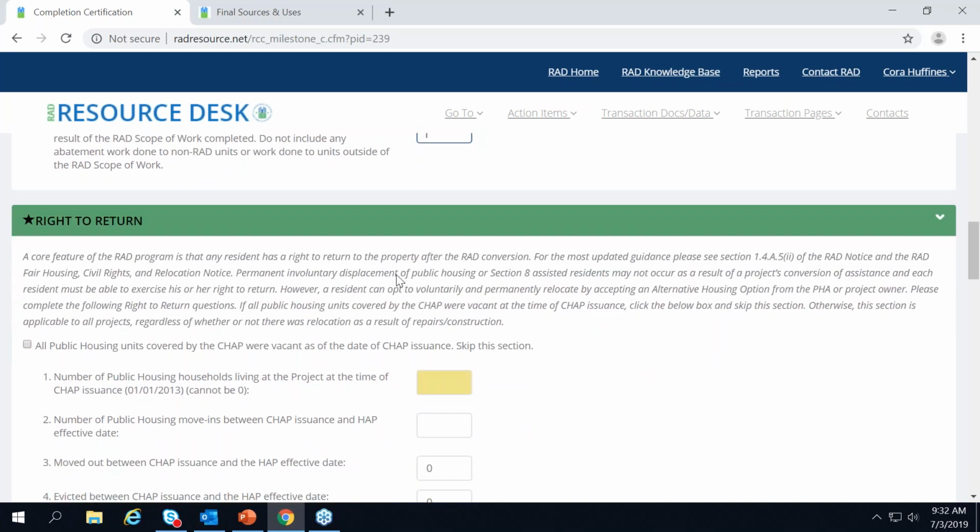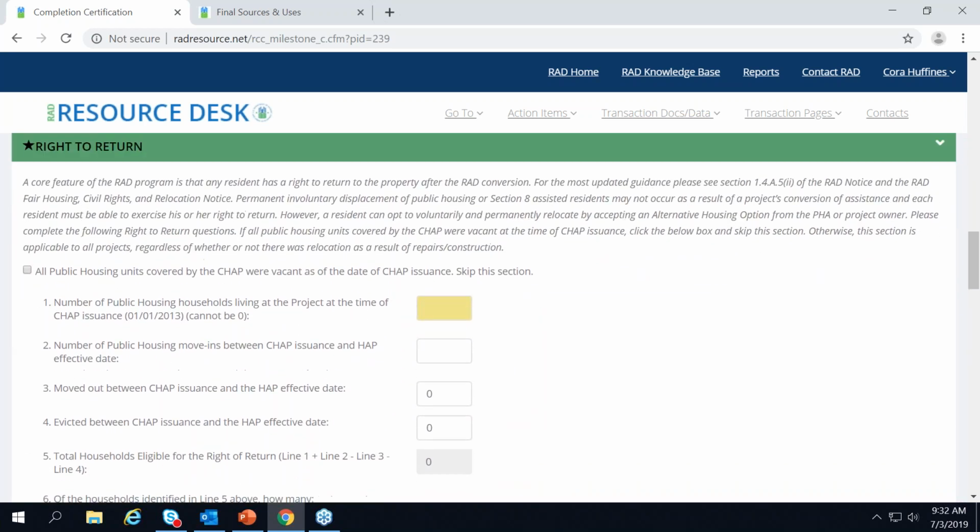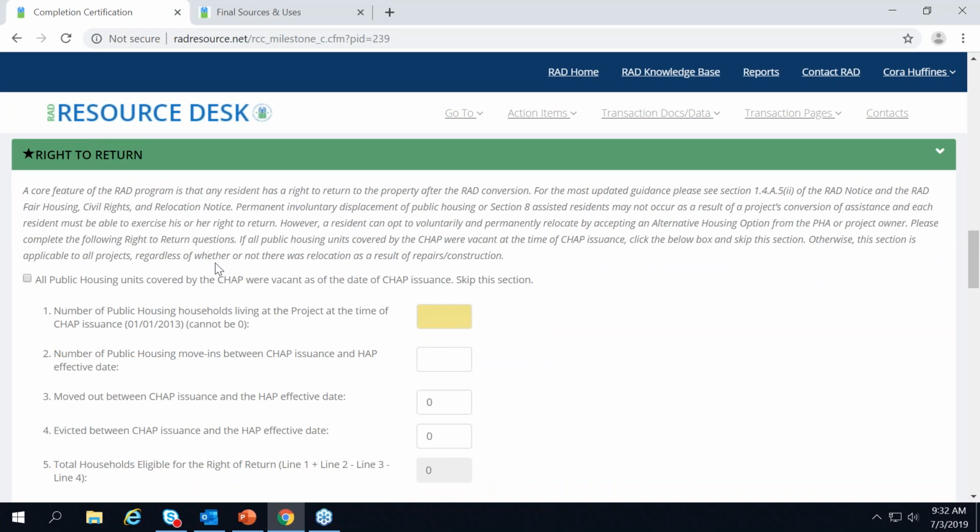All right, so now we're going to move to the right to return section. I think the biggest misconception on this piece that throws people is that when they see right to return, they think of relocation. They think if your rehab didn't result in resident relocation, that this section doesn't apply to you, when in fact this is not about relocation. This is about making sure all the households that were in the project before conversion return to the project, or if not, accepted alternative housing options.